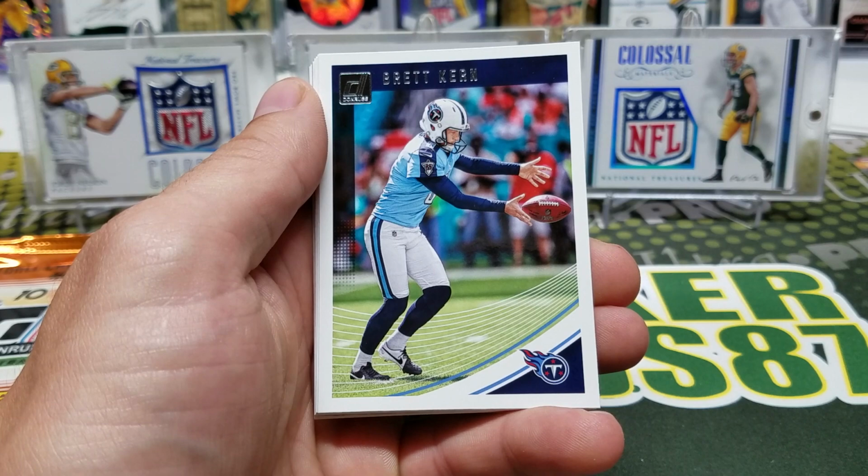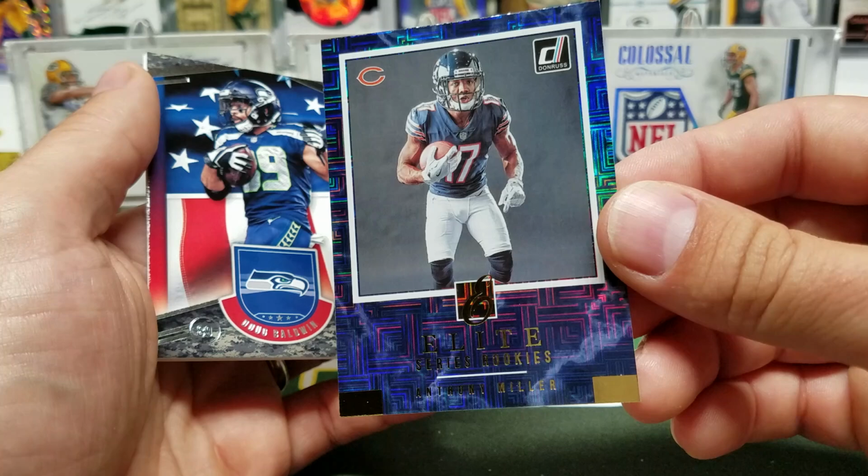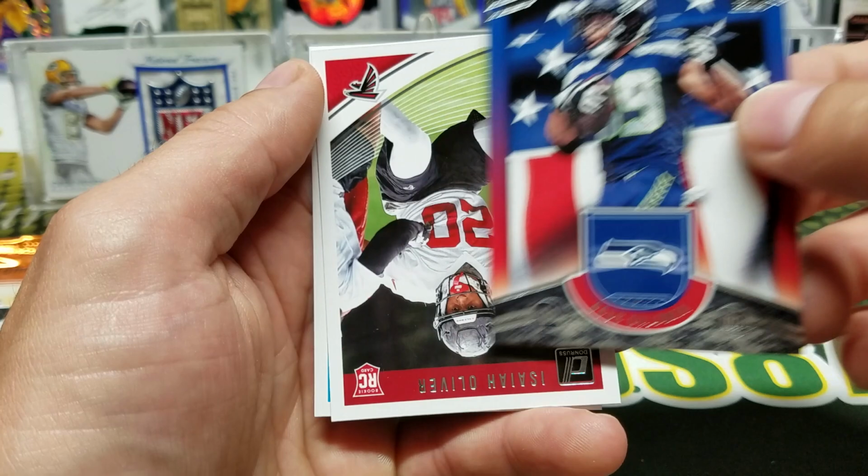Kern, Eddie Jackson, Campbell, Fitz, Anthony Miller Elite Series. Beautiful card. Doug Baldwin, red, white, and blue. Isaiah Oliver, and a rated rookie of Rashad Penny.